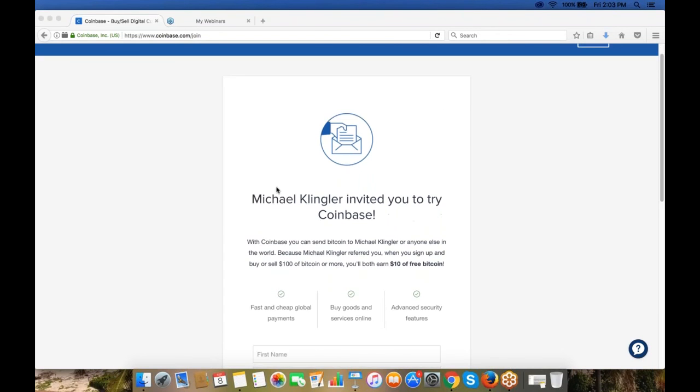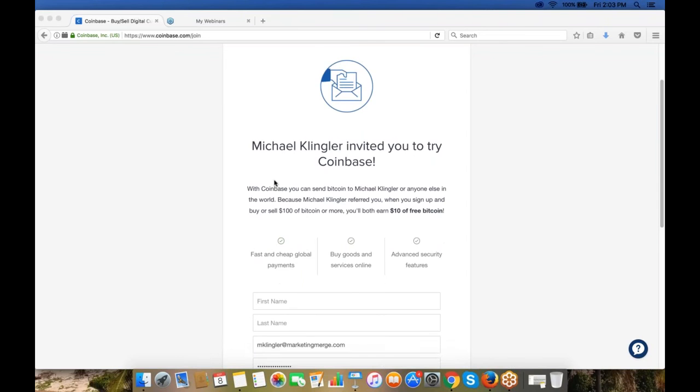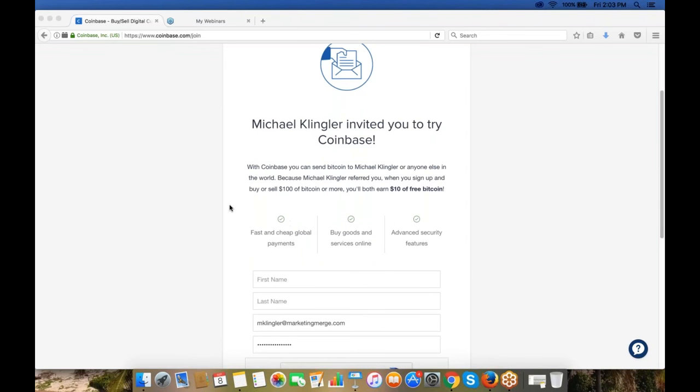The other advantage, if you sign up through this link, you can see here it says Michael Klingler, that's me, invited you to try Coinbase. When you register here, at some point when you have either purchased or sold or a combination of both $100 of Bitcoin, you're going to get a $10 gift of free Bitcoin deposited in your account because you signed up from this link. I will too, so it's a great deal both ways. If you'd like to get that $10 of free Bitcoin, just register here. You don't have to buy $100 of Bitcoin right away.